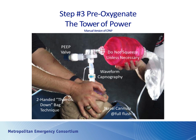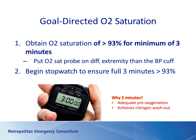But this is the setup, and by doing this, we're essentially using the BVM and the mask and the PEEP valve to provide CPAP. And we can hold on to the patient, and we can get them ventilated and oxygenated as much as possible. So we're going to actually have goal-directed oxygen saturation. Our goal is to get this patient oxygenated, and we want to have the patient with an O2 sat over 93% for at least 3 minutes.